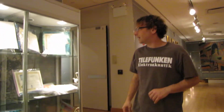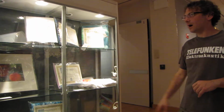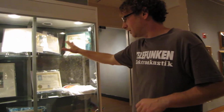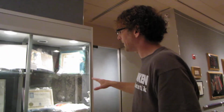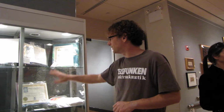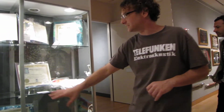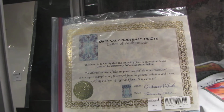We've got some beautiful stuff here. A lot of beautiful Courtney Pollock pieces in here. You saw the vintage piece out in the hallway. We have a number of beautiful Courtney offerings. All the photographs are online and in the catalog. And we wanted to display them with these beautiful certificates of authenticity because not only do they picture the piece, but you see the level of quality and professionalism that goes into documenting each piece.